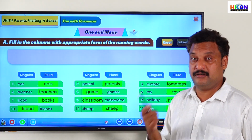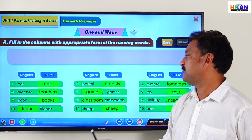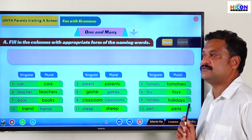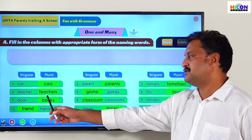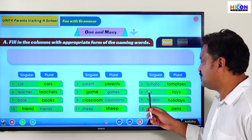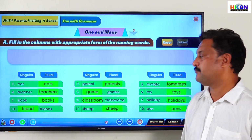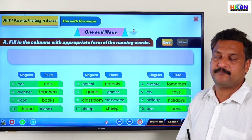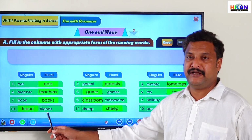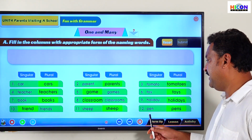So I'll read it again. You need to say it aloud after me. Car, cars. Parent, parents. Tomato, tomatoes. Teacher, teachers. Game, games. Toy, toys. Book, books. Classroom, classrooms. Holiday, holidays. Friend, friends. Sheep, sheep. Pen, pens.